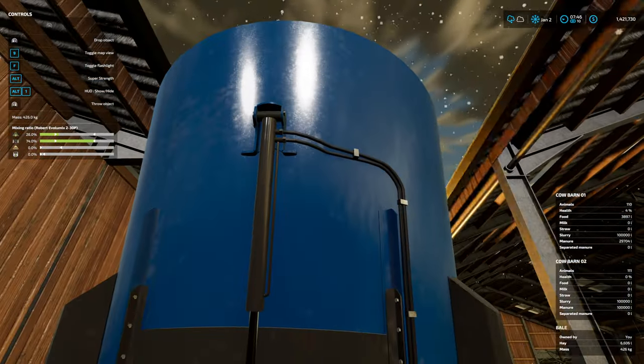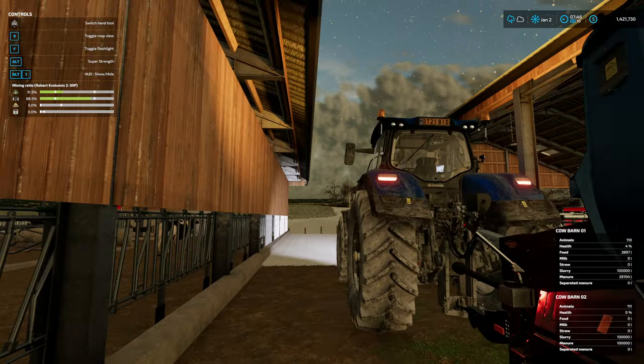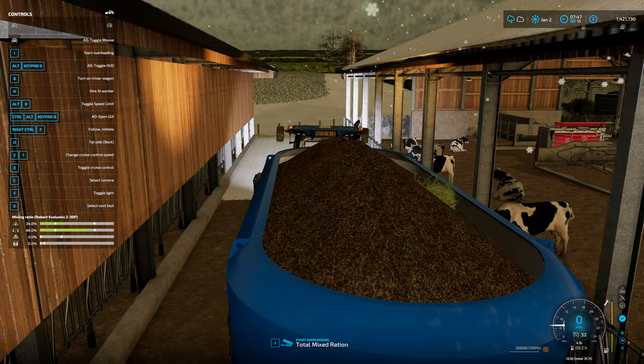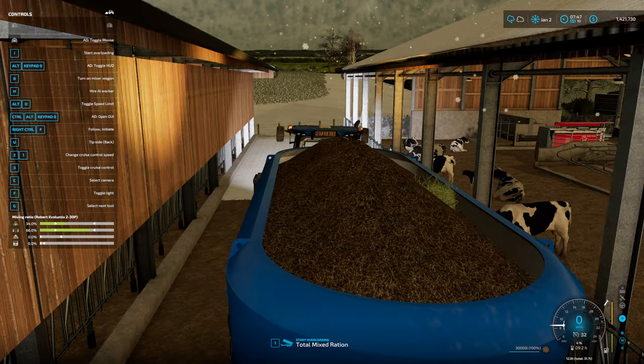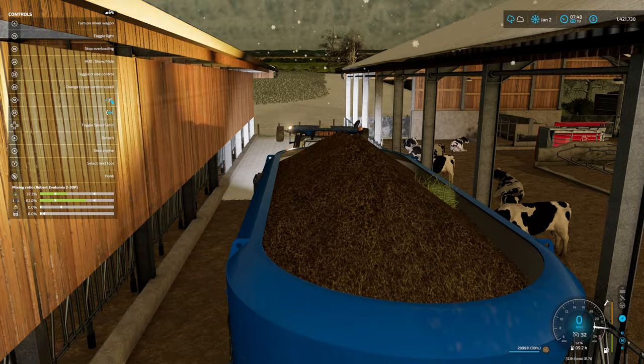I should turn that into silage. There we go. Perfect. And as I empty, that hay should also go in there, topping it up.